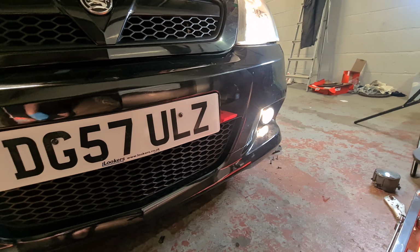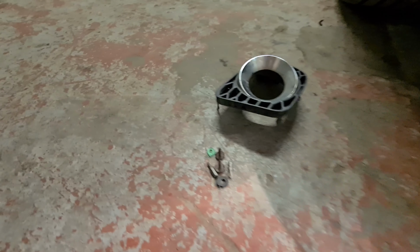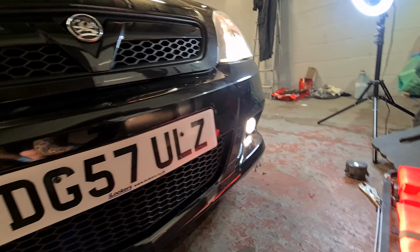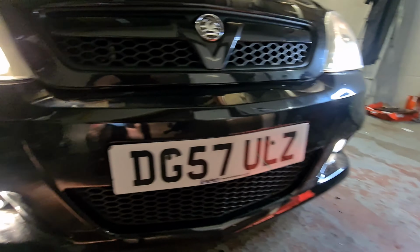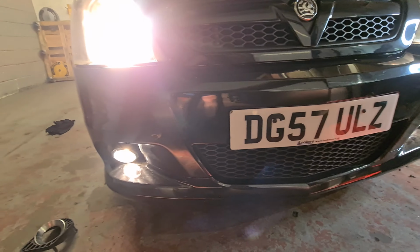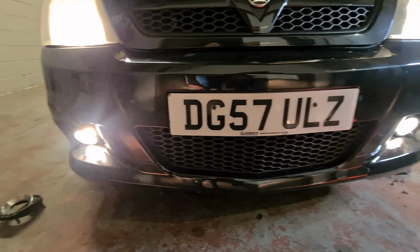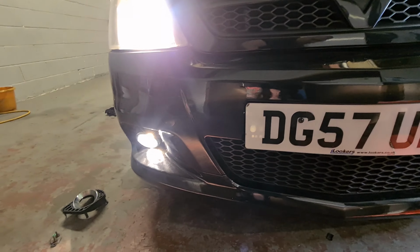Sorry for the lens flare, but we've got 2 working fog lamps now. A few of the screws have rounded off, a few of the clips have broken, but I'm not bothered. I'm just going to get a couple of screws in each one and get some new clips and screws ordered and pop these grills back off another day and get them put back in so they're fully secure. But that's a good job for today. For £20, got the fog lamps back working, so I'm just going to pop these grills back in now.